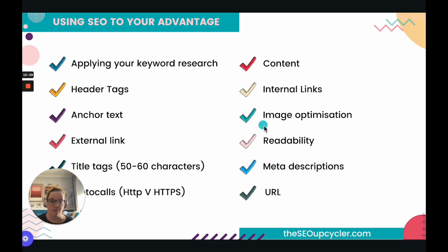Make sure that your images are optimised, that your alt tag is your keyword wherever possible, that your images aren't too big. If it's relevant, have an external link to an authority source. This is especially true of blog posts. If you can link out to a government website or a survey or anything that's really relevant but not a direct competitor, then that will boost your site as well.